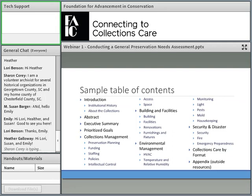And then you can see some of the bigger topics, collections management, covering things from preservation planning, funding, staffing, policies, access, all of that. Your buildings and facilities part, which is pretty self-explanatory. Environmental management, which looks a little bit at those HVAC systems and other issues like housekeeping, pest, light, all of that. And then security and disaster, which can be a big issue, especially for some of our friends who might be down in the southeast right now, bracing themselves for some big storms.